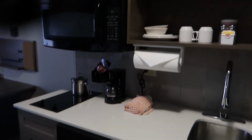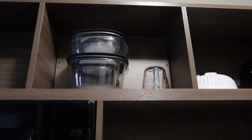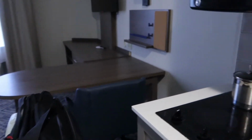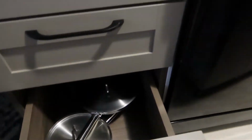Alright, so we first start off with a full-size refrigerator. Nice little kitchenette-ish. 2 hot plates. Plasticware. The cord's in the way, sorry about that. You have a toaster. Cleaning materials. I will say it smells like mouthwash in here. There's a closet over here. Silverware. And then we have pots and pans.